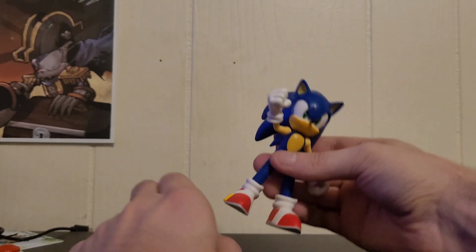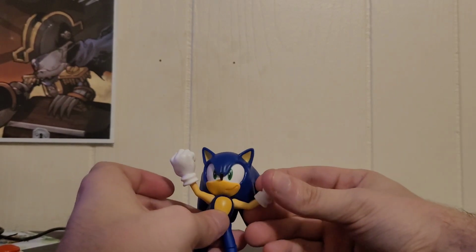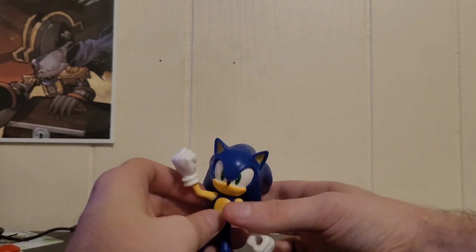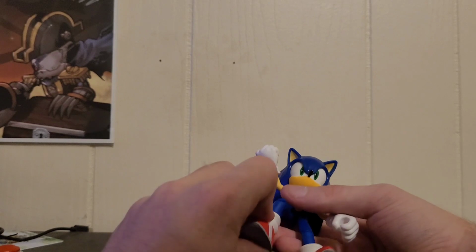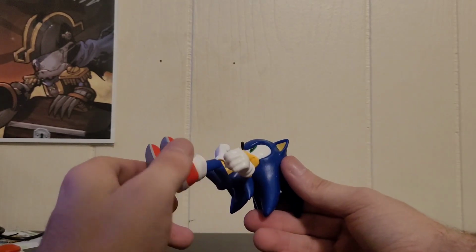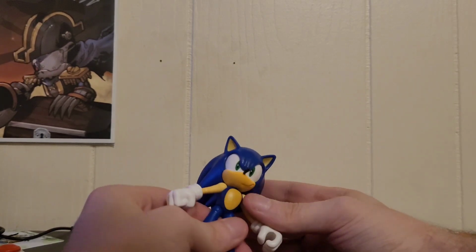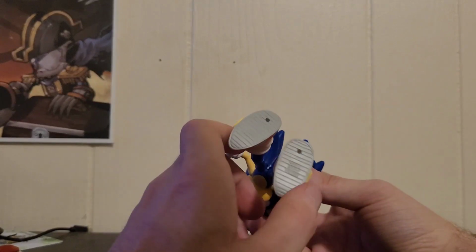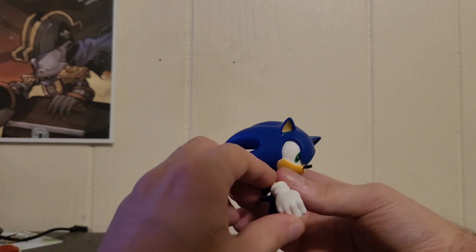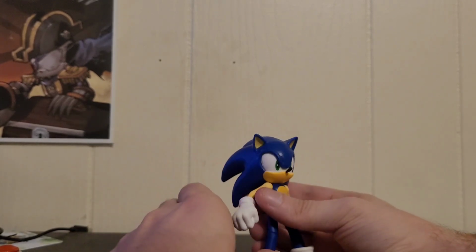But I'm not saying the figure's bad. I'm just saying, of course, I do know Jakks Pacific is starting to put elbow joints in their characters and all that, but I think they should have started that a long time ago. So let's start with the paint job. The paint looks amazing. I don't see any paint splash or any mispaint on anything that I have seen on the character.